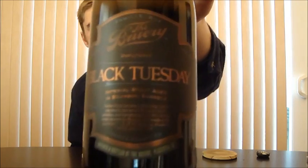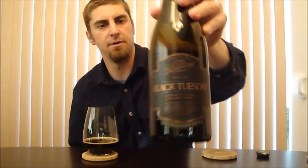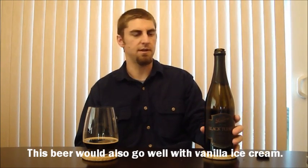Let's get that label once again. Black Tuesday. I would love to try Chocolate Rain, which is this beer aged on cherries. That's pretty interesting as well. But maybe next year I can head up to the release party for this beer and try that.